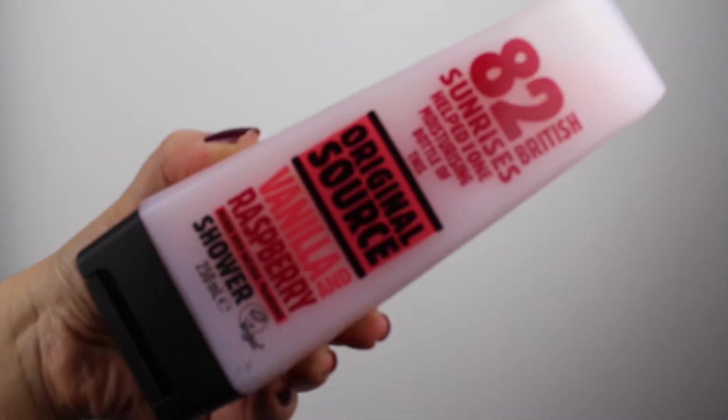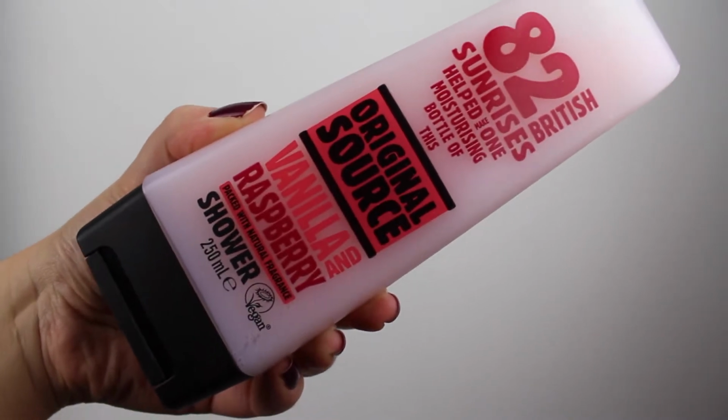Continuing with shower things, the next thing that I picked up was the Original Source Vanilla and Raspberry Shower Gel, which looks like this. I think this is on offer for about £1. The scent doesn't really linger for that long when you use this. It's nothing particularly amazing or luxurious. We use the hand wash in the same scent and it's just divine. It's so nice, so that's why I picked up one of these.